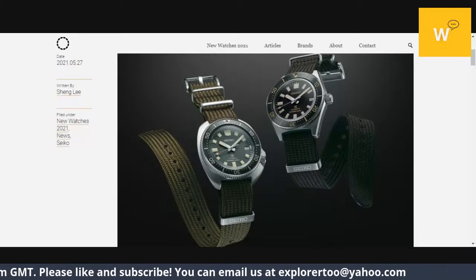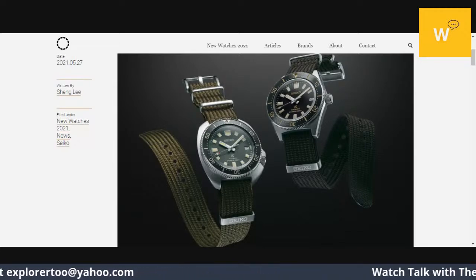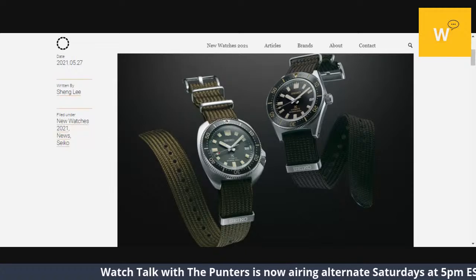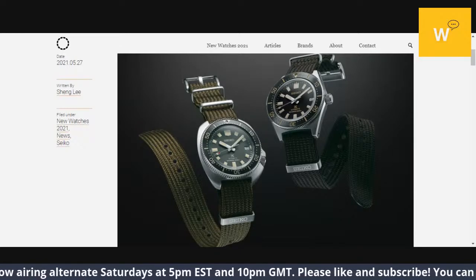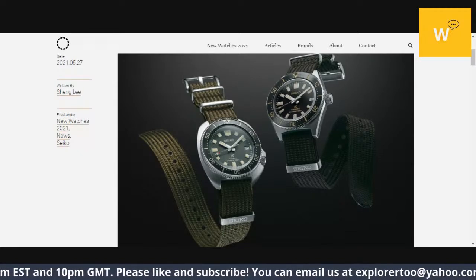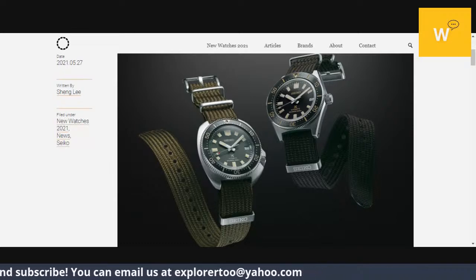So yeah, it's 42.7 millimeters wide and 13.2 thick. So it's a fairly substantial size. I'm going to go put on the Turtle right now. I mean, it's big, but not necessarily by today's standards, right? I don't think people should be put off by the fact that it's 42.7. There's plenty of 43-ish, 44 watches out there. I think it's still manageable.